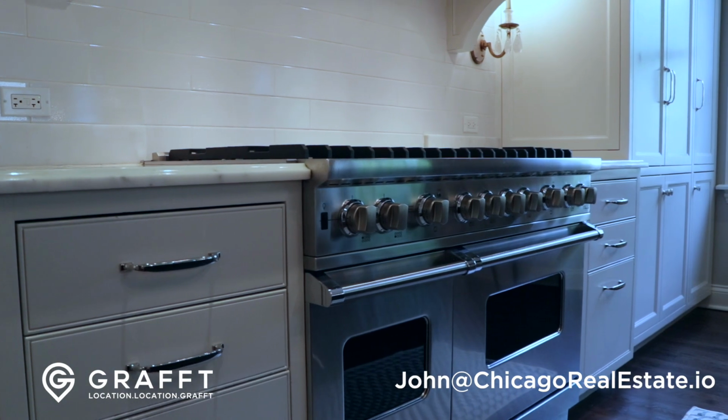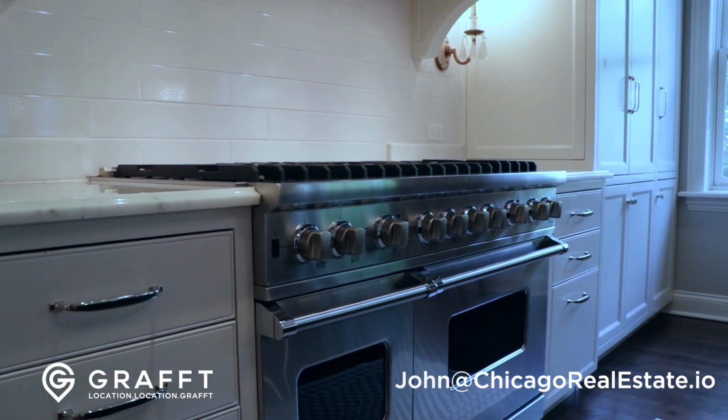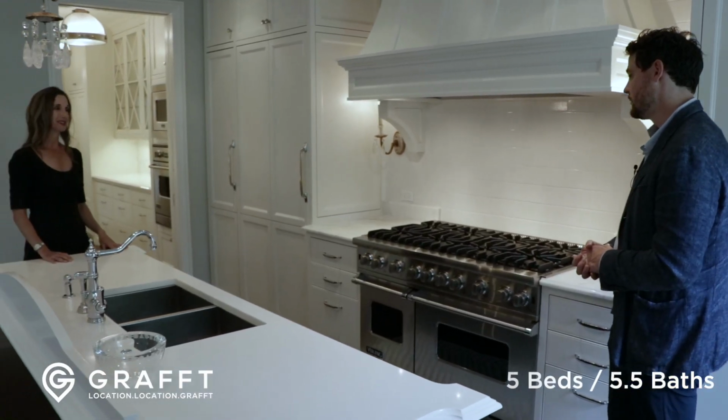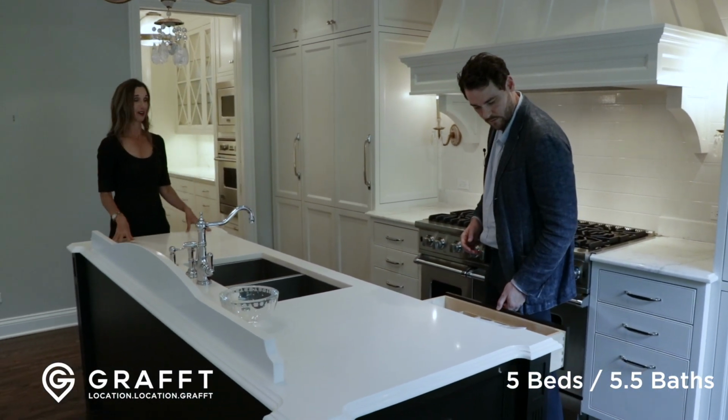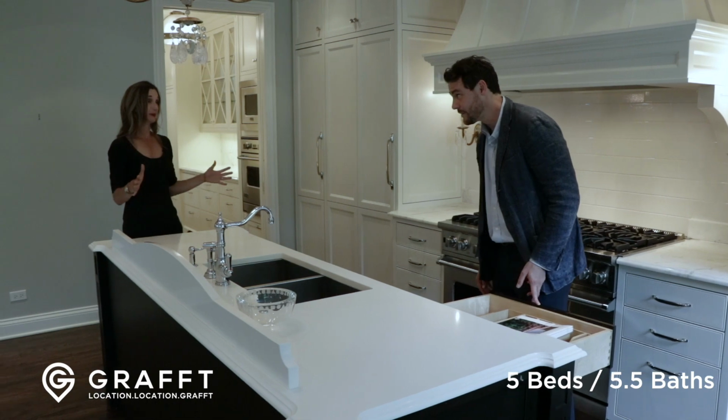So if they took meticulous care of this, they're going to take the rest of the home and treat it in the same way. Absolutely. I always say there's sellers you want to buy homes from and there's sellers you don't want to buy homes from, right? Some people just live hard and don't necessarily keep in line with it.